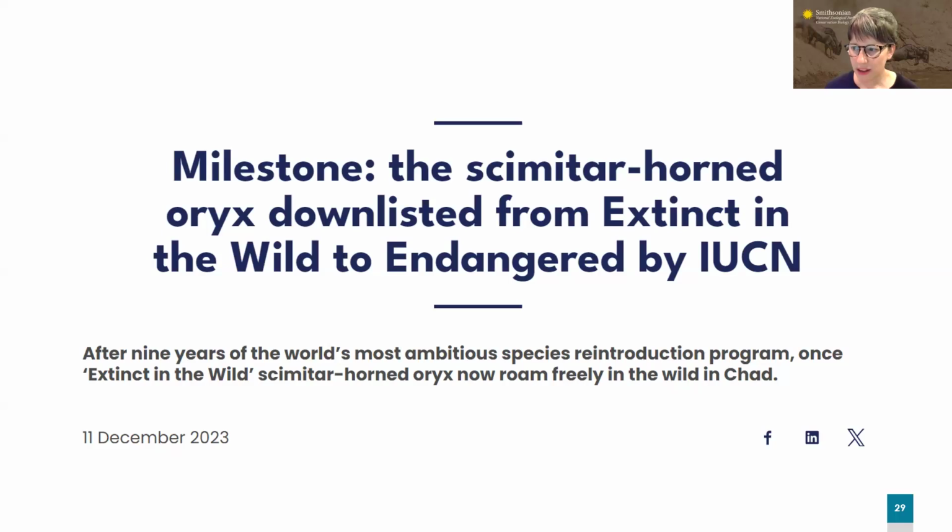And one very tangible highlight is that the scimitar horned oryx was downlisted last year from extinct in the wild to endangered by the IUCN because of this progress.